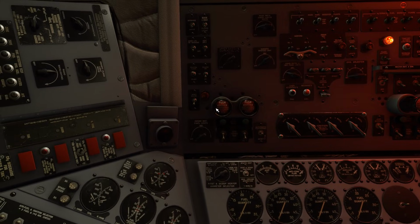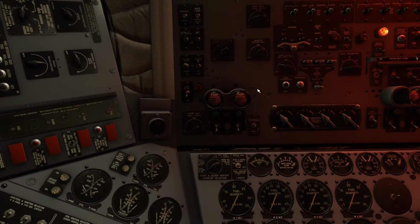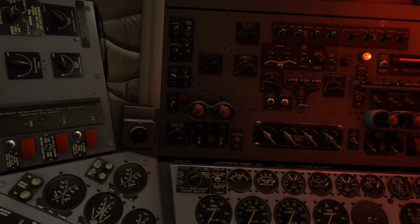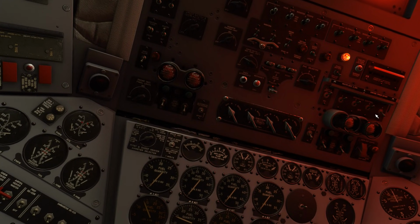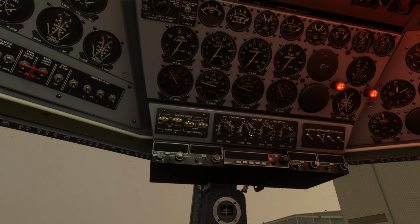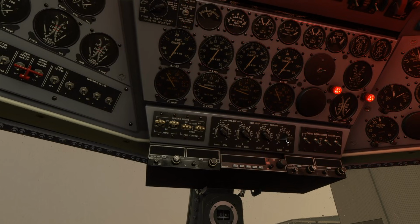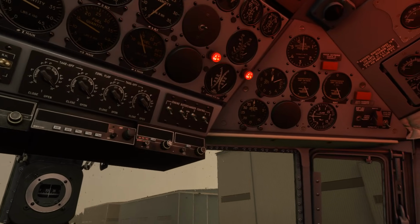Coming up to the overhead panel then, we'll get the beacon on. We'll be starting the engines very shortly. No smoking and seatbelt signs can come on. Inverters can go on and the engine instruments can go on to normal. Generators can come on. We'll open up the cowl flaps for the engine start. We'll set up the cabin pressurisation system.